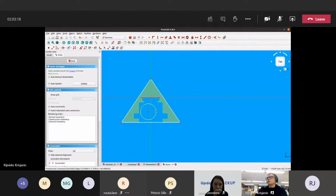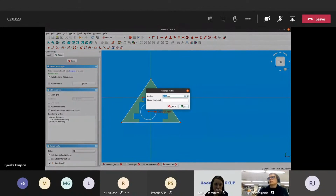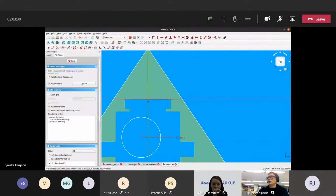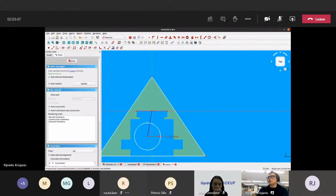One thing that I would like to have is the circle over here. It's going to be for an 8 millimeter thread, like 8 millimeter diameter. So I need a 4 millimeter radius. I will give a little bit of tolerance, at 4.2. And I want it to be aligned against this point over here. So I'm going to draw a construction line from here to there. Make it a construction line first. We'll set this line to vertical.